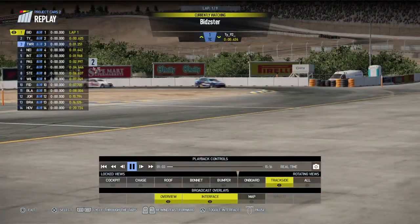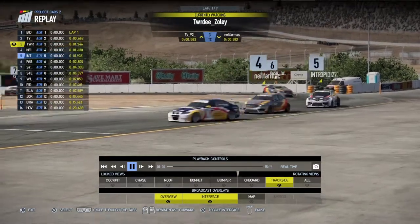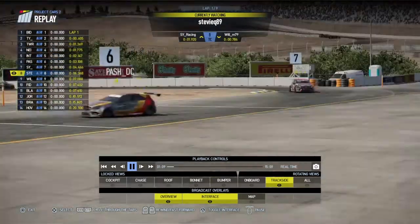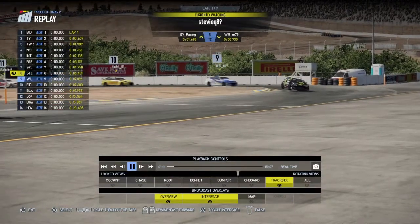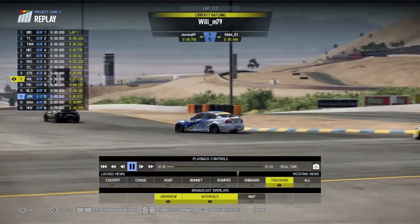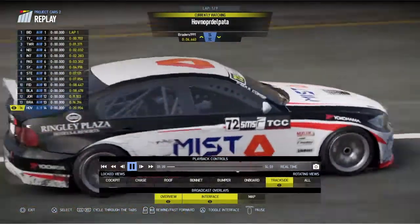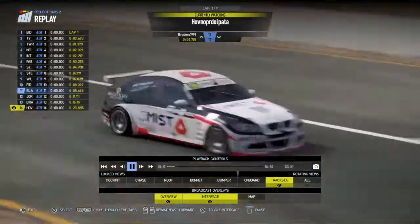Bidster in the lead then from TY. Then it's Twerdy, the new guy, in third place. Then it's Neil Farmack in fourth, Intrepidi, Pash. And then we've got SY Racing. And then we've got Stevie on two wheels with Will, Fidel and Blakeney behind. George in 12th, Bradders 13th, and Hovno back in 14th after being caught up in the start. So not the best start for Hovno.